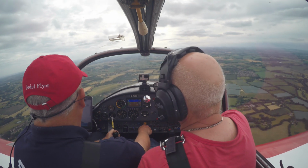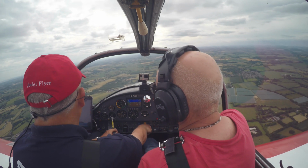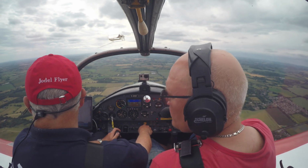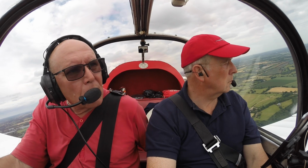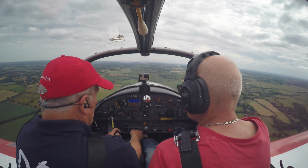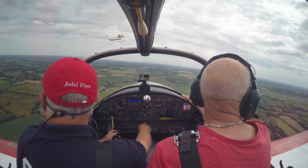Nayland traffic, Golf Alpha Yankee Echo Hotel is in the overhead Nayland traffic. No, it's definitely not a deer. I think it's just a bush. Doesn't look as if much is happening. Very little. I think there's gliders out, isn't there? Possible. I would have thought so. Yeah, lots of aircraft out.